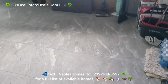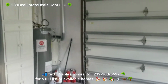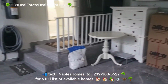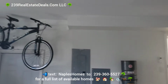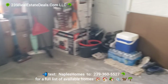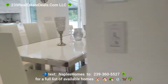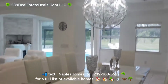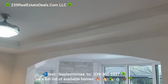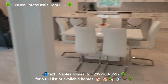So, have nice flooring here. Got some built-ins. Central rack. That door just goes outside. So it's just a good size two-car garage. Some nice ceiling details there. Beautiful kitchen.